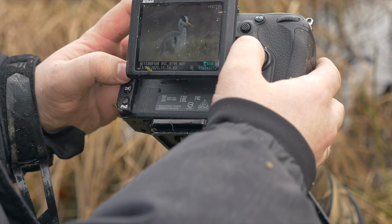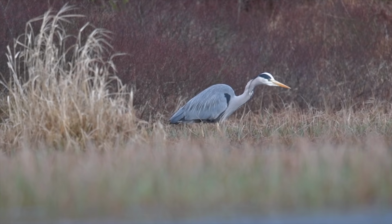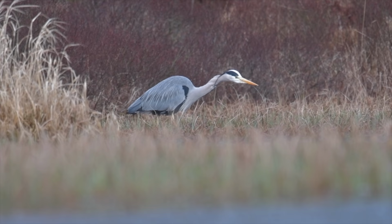I have looked at it on the screen and some of them are sharp, but I don't know before I get it on the computer. But the images that I got are amazing. I got it catching a fish.